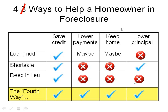So this is a very powerful system. And the thing is, most people don't know this fourth way. This is why I'm creating this video, to let the world know that there is a fourth way, that they don't have to be stuck with loan modifications, which half the time don't work, or short sales, where yes, you have stopped the foreclosure, but you still lost the home. Same with deed in lieu of foreclosure.